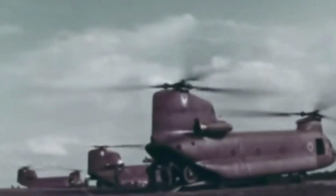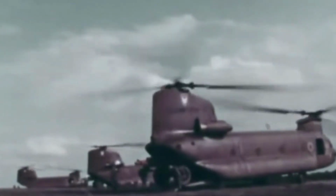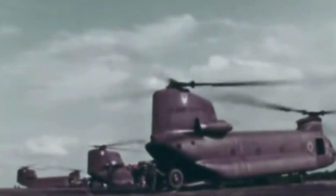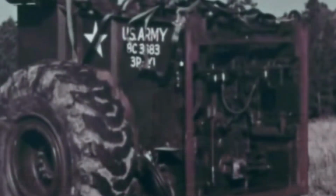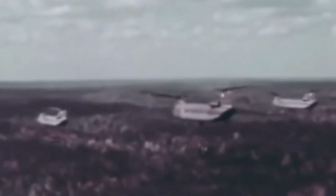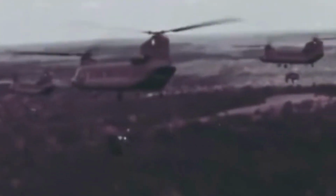The helicopter itself is rated to carry around 10,000 to 24,000 pounds of cargo. In addition to this capacity, it is rated to carry a wide variety of cargo, ranging from around 40 fully equipped fighting troops to vehicles and other military and civilian cargo. The Chinook is truly a workhorse of any military that operates it.